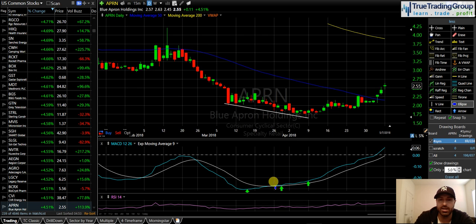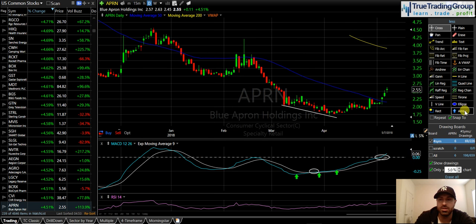Okay, we also had a signal line crossover right here, where the MACD crossed over the signal line. We then also have a zero line crossover, where the MACD indicator crosses over the zero line and goes into positive territory. Okay, the last time APRN was above the zero line was all the way back here in January, when the stock was trading at $3.75. Okay, now we're down here. We were down there around 240, 242 when I entered the trade, when we had first crossed over that zero line.